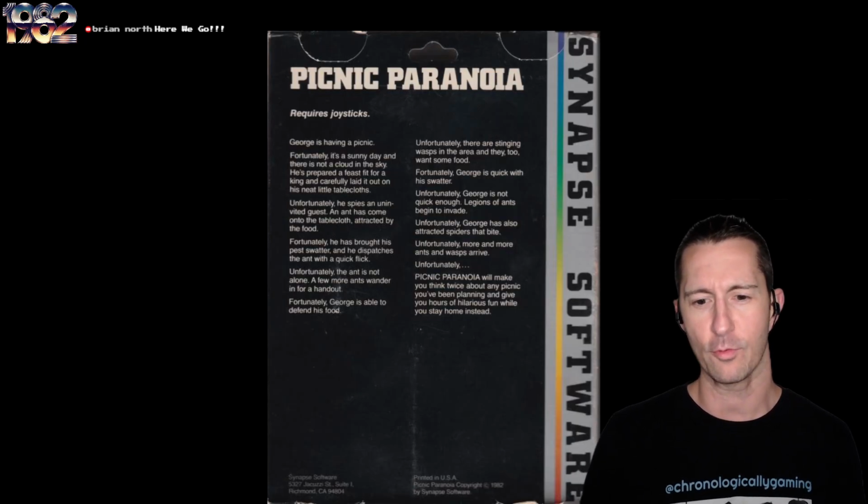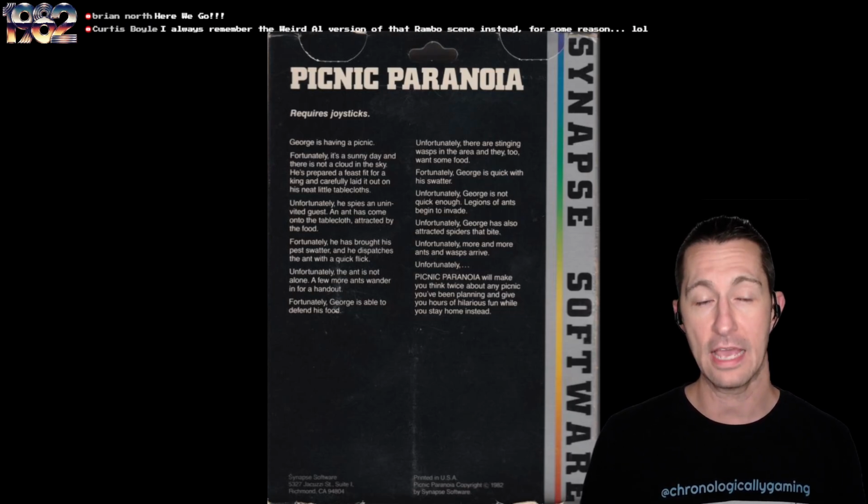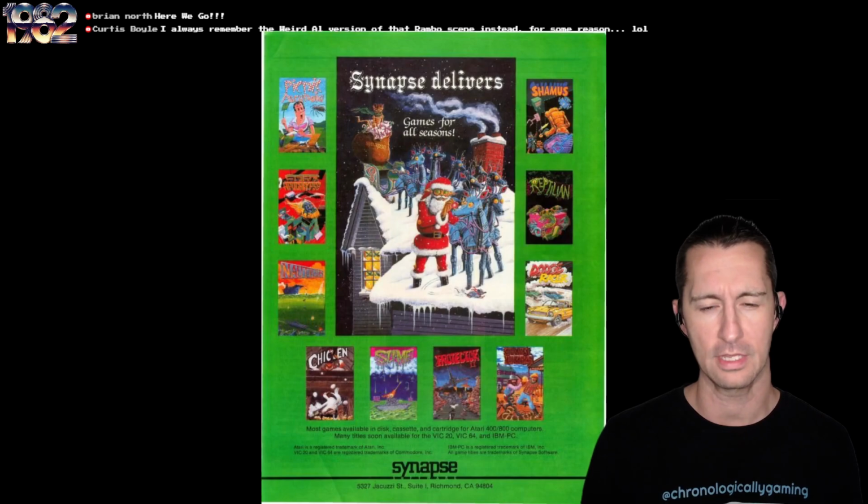Flip it over the back. You can see we're having our picnic still. Fortunately, we have a pet swatter that we brought. Unfortunately, there's ants all over the place. Fortunately, George is able to defend the food. Unfortunately, there are stinging wasps in the area. Fortunately and unfortunately, lots of fortunate and unfortunate things happening.